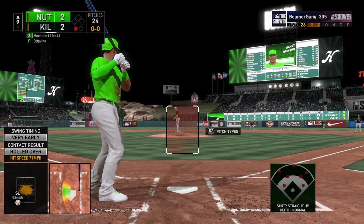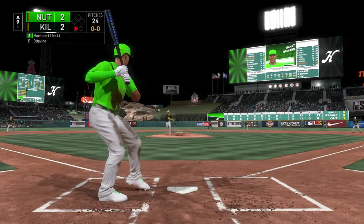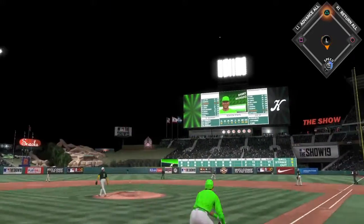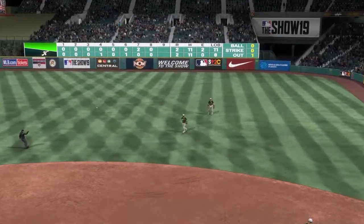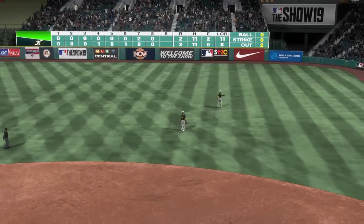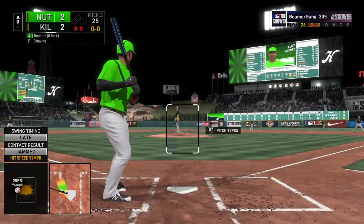Striding into the box, Manny Machado. He was sat down on strikes in his last at-bat. Now here's one hit in the air to the right side. Segura is there to take this ball in, and Machado is down on just 1 pitch.